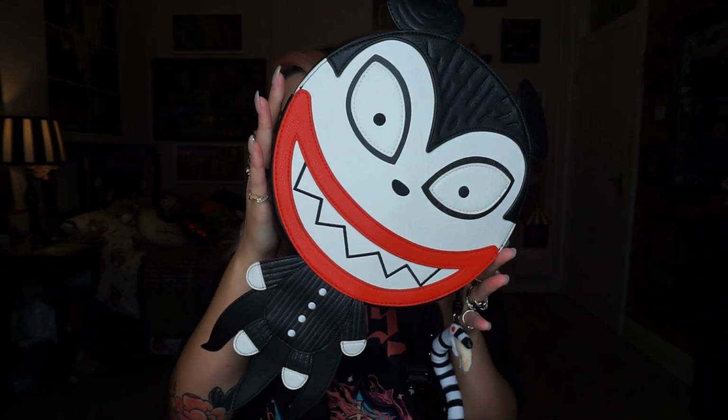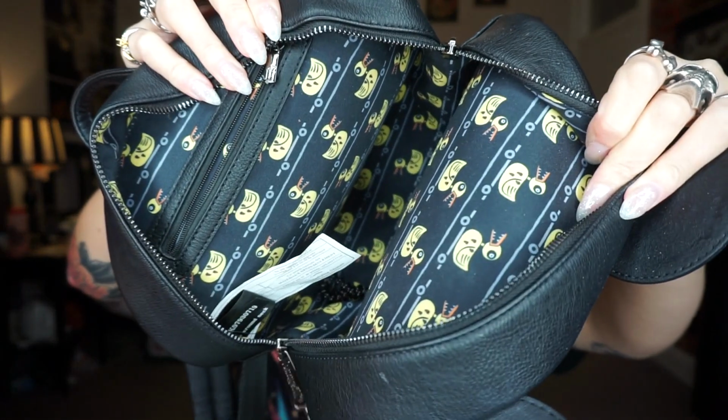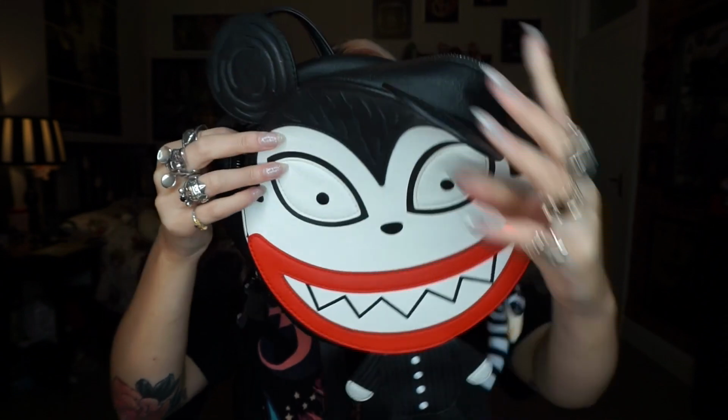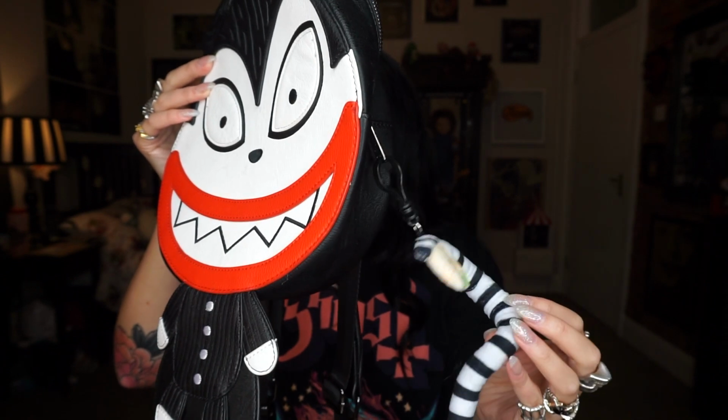So I bought a lot of Loungefly bags because I had to, and once you see them I'm sure you'll understand why. Okay, so the first Loungefly item I have, that my husband actually bought me as a wedding gift, is the vampire teddy from the Nightmare Before Christmas, and it is a little backpack and the interior is super cute. It also comes with the little ducky charm. And the little sandworm I've got on there, I actually got from a horror plushie keyring blind bag.